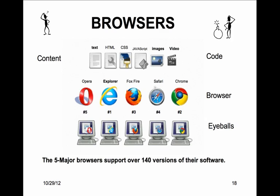Browsers. The World Wide Web is more complicated than it was 20 years ago when the first browser, the WWW, served text only. Today, the 5 major browsers serve multimedia, interactive, real-time content and support over 140 different versions of their software to display website content on client devices.